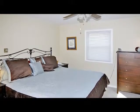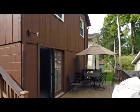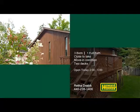A 100% money-back guarantee can protect your investment and provide peace of mind. Two newer decks let you breathe the fresh air, and a two-car attached garage provides parking. Retha Dravick is ready to tell you all you need to know at today's open house.